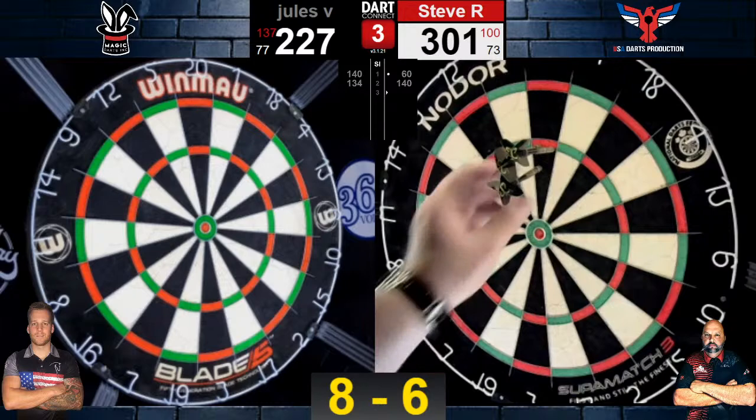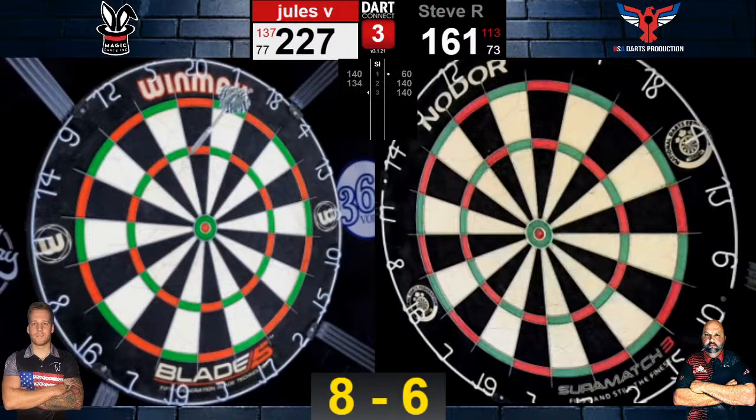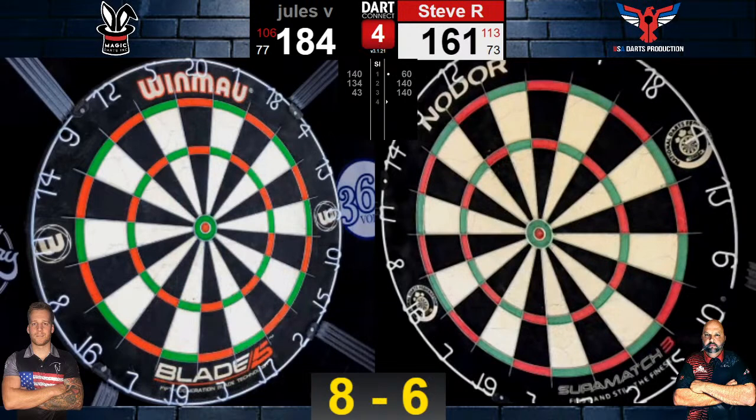And a 140 answer for Steve Russell puts him at a 161. Gonna have the first dart at a checkout. Just a chance at a checkout. I can't guarantee a dart at a checkout, but that's going to help. That treble right there, 99. Big 99 to leave 62.